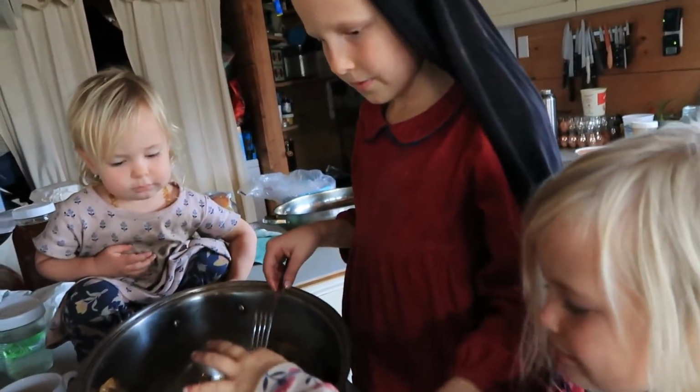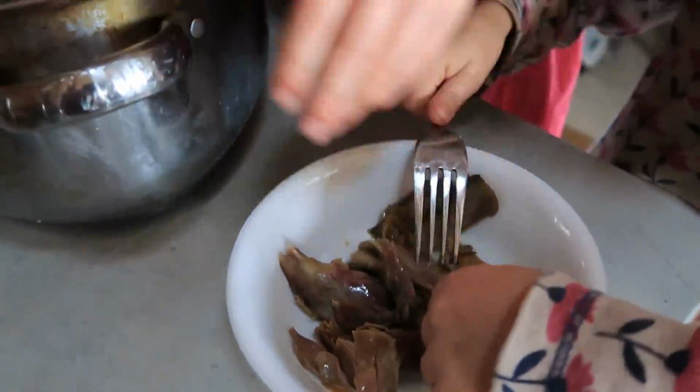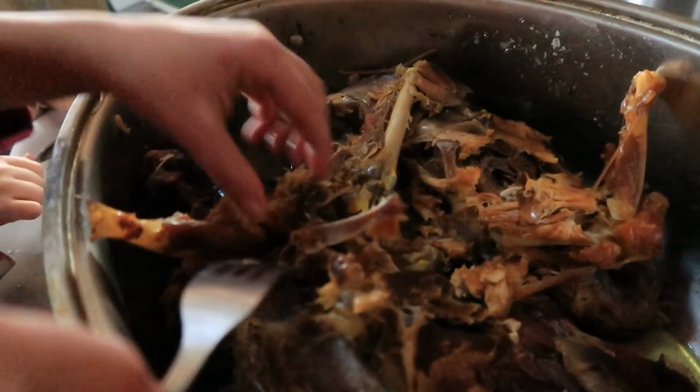The girls are back in from the garden, so they are helping to pick off the leftover meat from the roosters. Thanks, girls. Welcome. You gonna help, Abby? Yep.